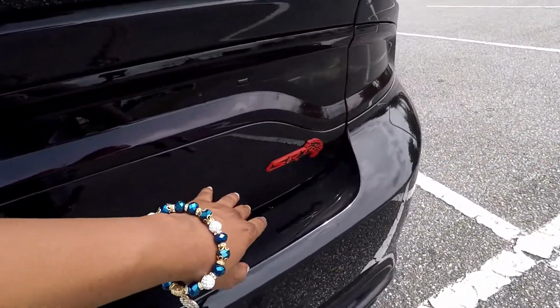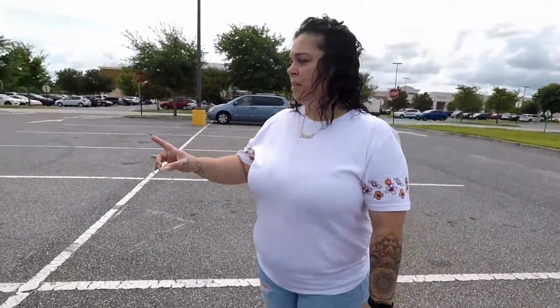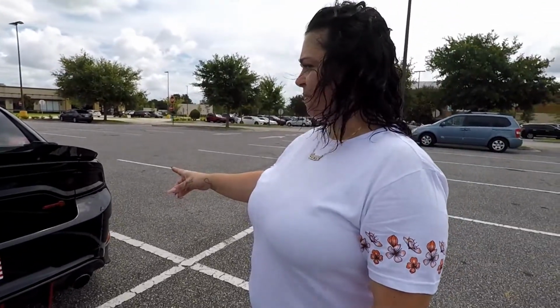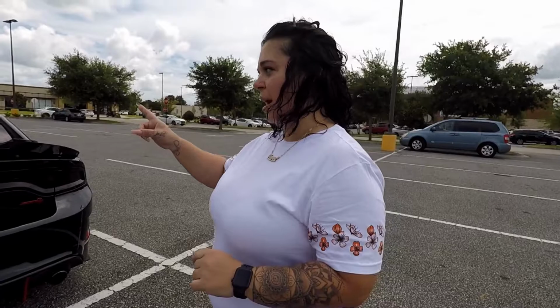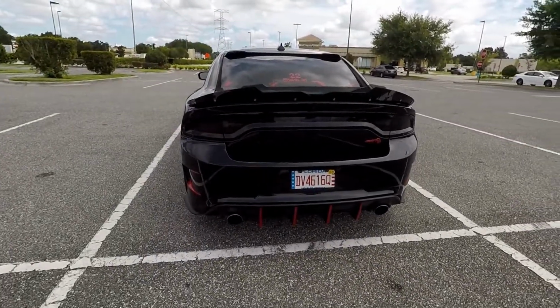So this badge, do they only have just the SRT? Because I noticed in the front it was only an SRT badge. This badging is for a 2017 and up, and since this is a 15, it doesn't come with the Hellcat symbol on it. It just said SRT. The front one I just don't have, but the rear one I decided to change, just to be different.